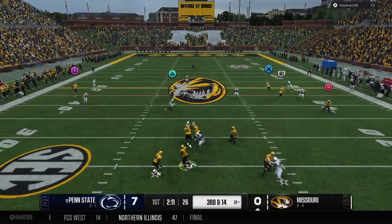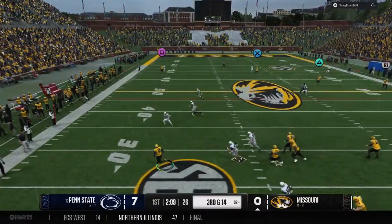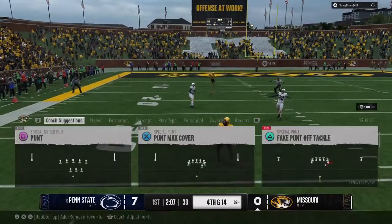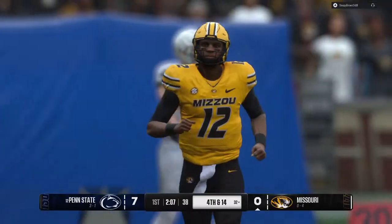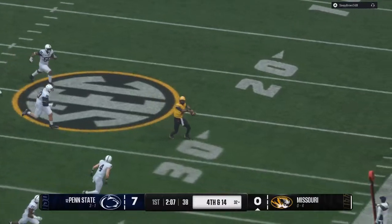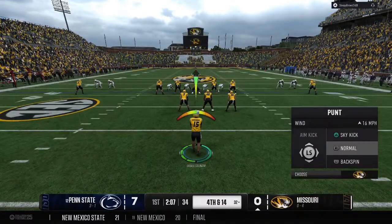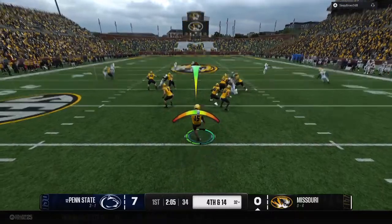Looking downfield, and he needs a bunch. Using his legs to buy some time. And that one's incomplete. They weren't just trying to move the chains. They were trying to move the scoreboard. Instead, it's 4th down. So Missouri will have to punt it away. This will be the 2nd time they've had to kick it away.